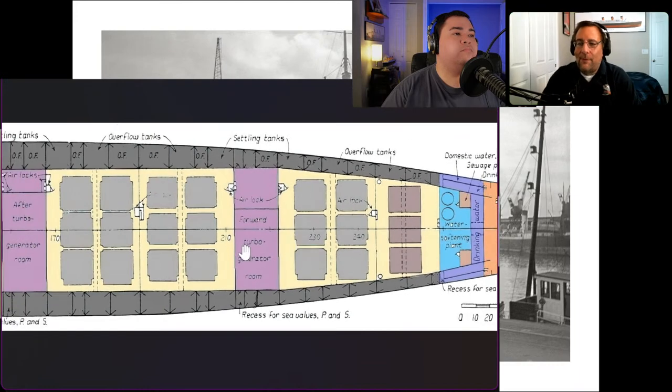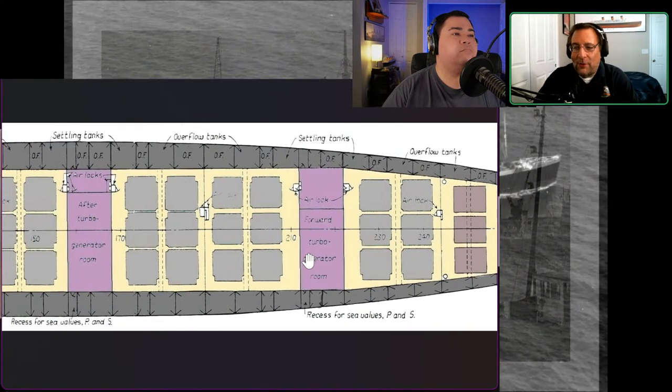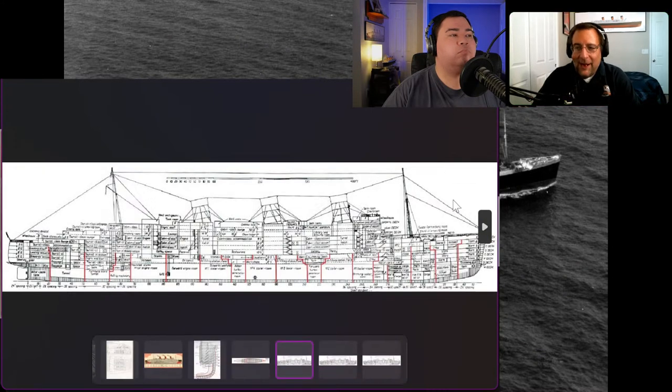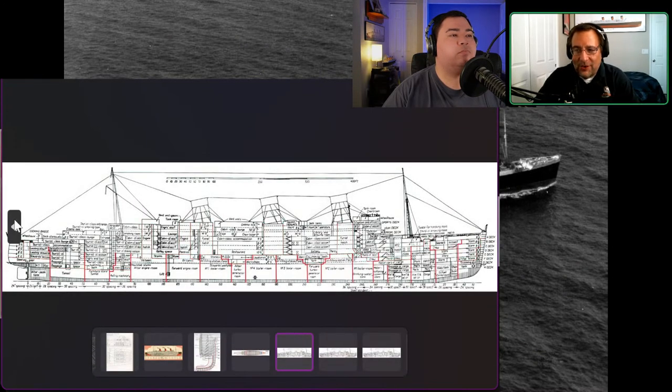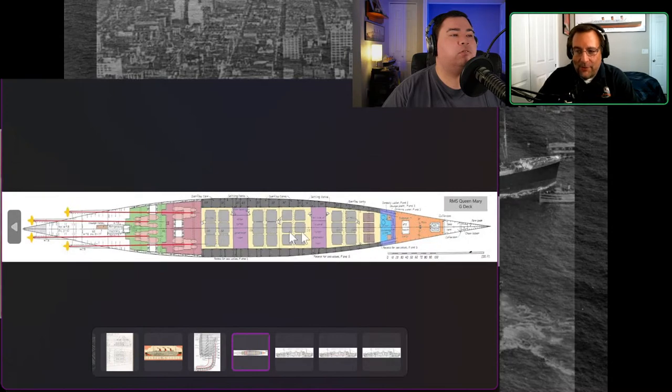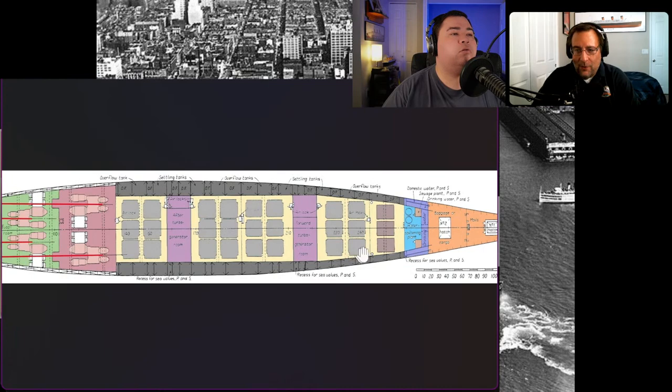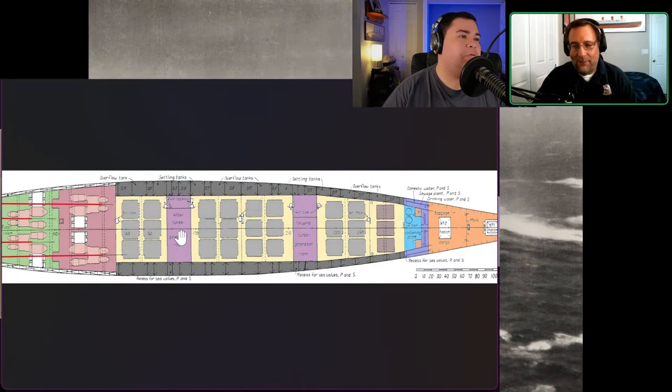So the hotel service boilers only fed the three turbo generators in the port turbo generator room. The aft turbo generator room was fed by the combined main steam of boiler room five.